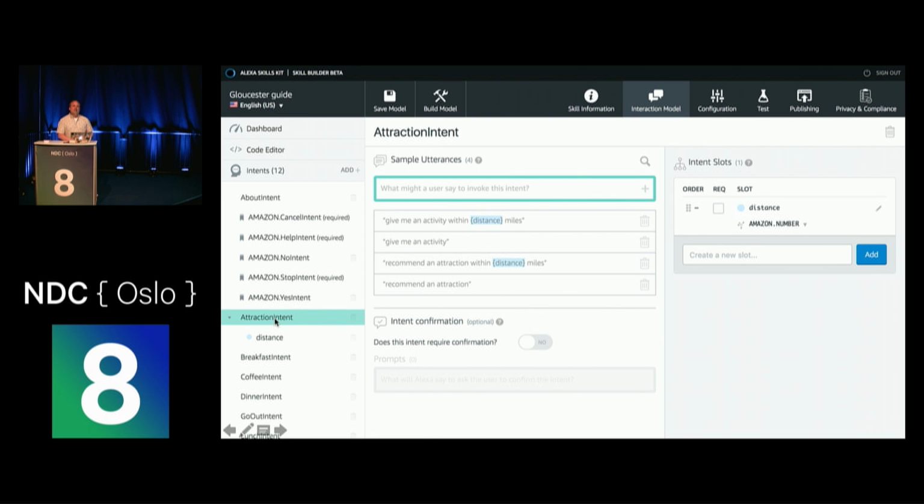We've kind of talked about that a little bit. But I also have a breakfast intent, a coffee intent, a dinner intent. And you can see that attraction intent has a slot value called distance. And so these are my utterances here. Give me an activity within distance miles. Or they might just say, give me an activity without any indication of what the distance might be. And if that's the case, then you don't have to use that as a filter on whatever data you're going to bring back to them.